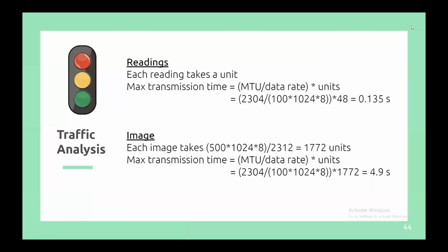So in order to check the robustness of our system, we performed some traffic analysis. So we wanted to calculate the transmission time for all the readings and then for each image. So because we have 48 readings and they are all very small quantities, each reading would have one unit or one frame. In this case, it's a Wi-Fi frame. Thus, the frames sent would be 48 frames.